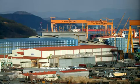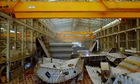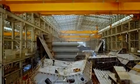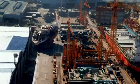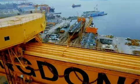South Korea. One of the largest shipbuilding nations in the world. Every year, its enormous yards churn out over 20 million tons of shipping.